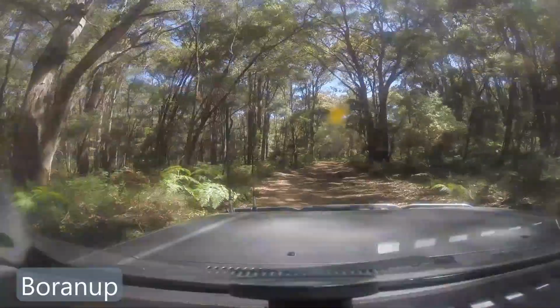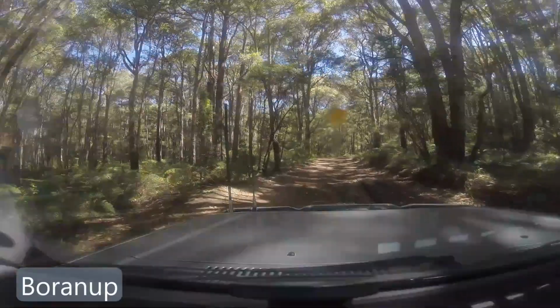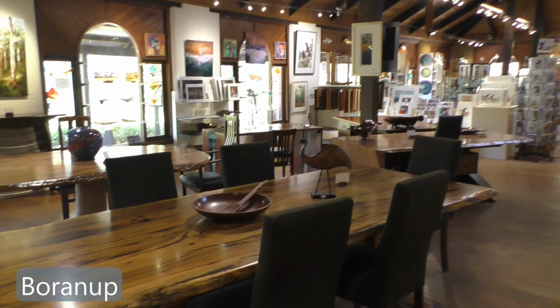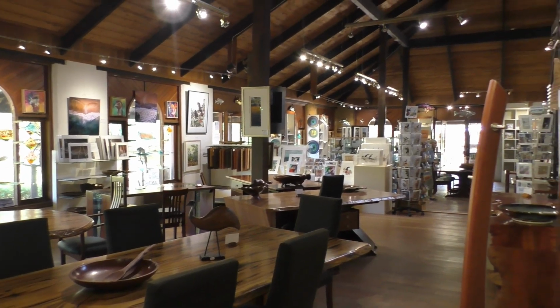Drive through the Borenup Forest and visit the Borenup Gallery. The gallery houses a wonderful collection of art, sculptures and furniture for sale.